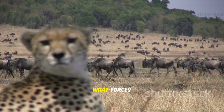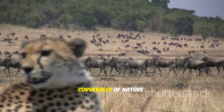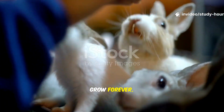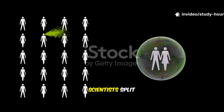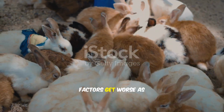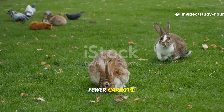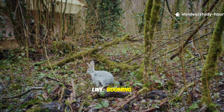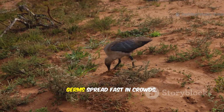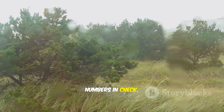Next up, do you know what forces regulate populations? Yes, predators, disease, and the wild curveballs of nature. Let's see one by one. Populations can't grow forever. The environment pushes back. Scientists split regulators into density-dependent and density-independent. Density-dependent factors get worse as populations get crowded. Competition means more mouths, fewer carrots. Predator effects, like a booming rabbit population controlled by foxes and hawks. Disease, as germs spread fast in crowds. Competition, predation, and disease keep numbers in check.